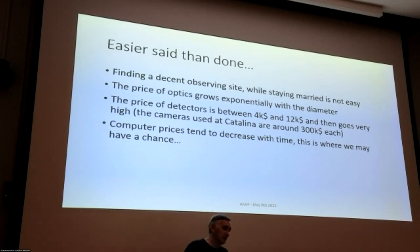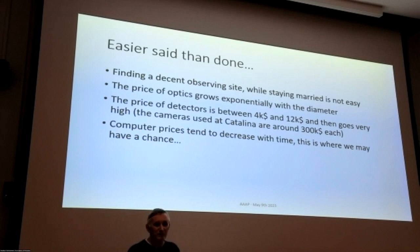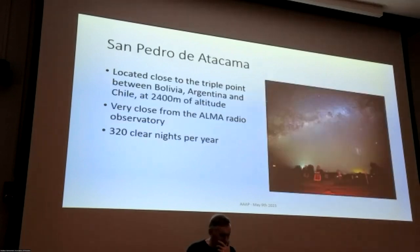And of course, we realize that the computer price goes down. You know Moore's law: every 18 months, the power doubles. And you also realize that MODP, the software I told you about, was first written in 1984. 1984 in computer time is like antiquity. In 40 years, everything has changed. So we tried to see, and it was just luck that everything fell in place. But let me talk to you briefly about San Pedro.